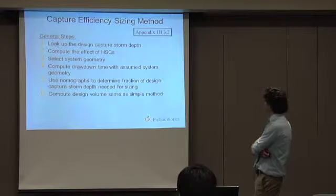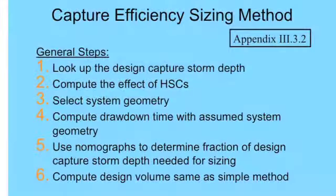So the general process for capture efficiency sizing starts with the same, looking up the design storm depth, computing the effective hydrologic source controls. You select the system geometry, you compute the drawdown time associated with the system geometry. Now that you know the drawdown time of the system, we can pick the actual right line on the chart to correspond to that drawdown time for the nomographs, and you can compute what actual fraction of the design capture storm volume is necessary.